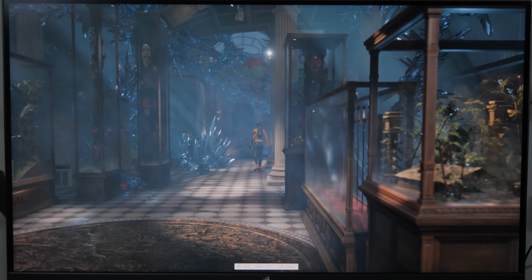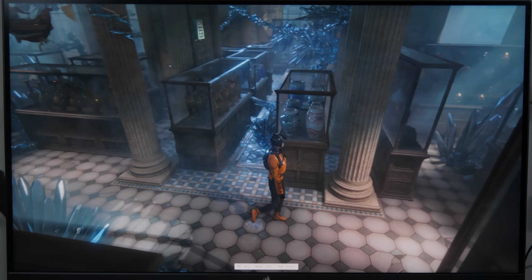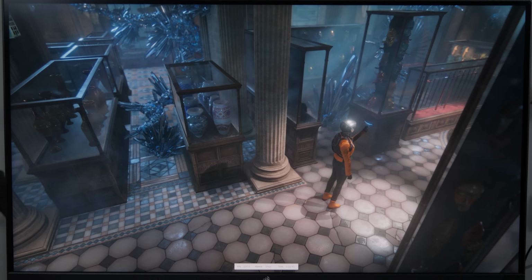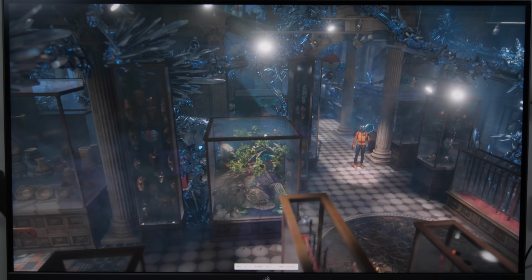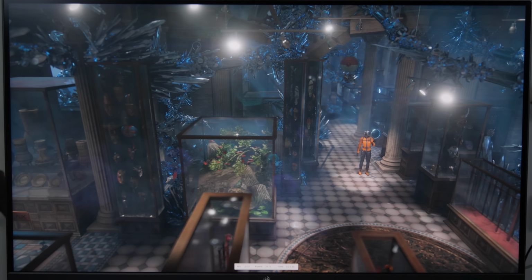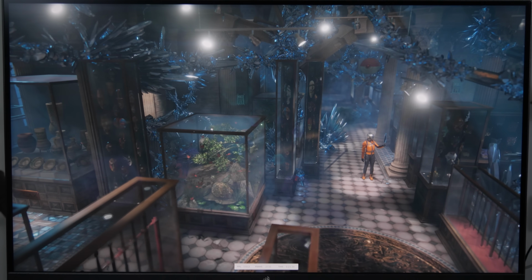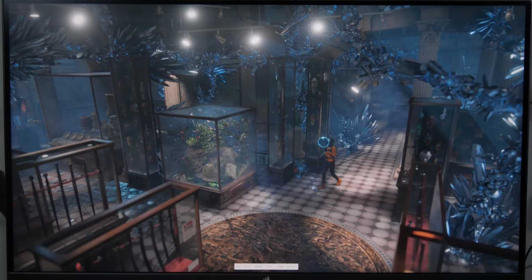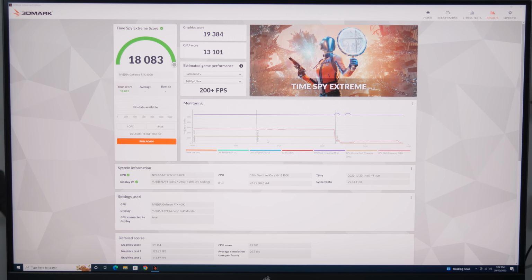Before I share with you how the PC turned out, I took some benchmarks to show you all how much power the Intel Core i9 3900K paired with an Asus Strix RTX 4090 graphics card can produce. We loaded up TimeSpy Extreme and achieved some amazing results. To give you an idea, our previous RTX 3090 graphics score was around 10,000. So at 19,384, the RTX 4090 is almost double.